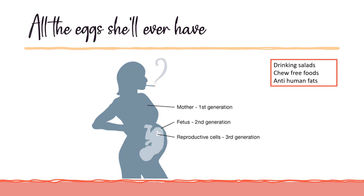And this is why, because when a woman is pregnant, especially with a girl baby, she's affecting the DNA of her own body, the DNA of the infant, of the fetus that she's growing, and the reproductive cells in the fetus. That's what is getting translated. We're drinking our salads, we're eating chew-free foods, and we're using anti-human fats. And all of that has to be dealt with from a DNA level. And now even a mitochondrial level.